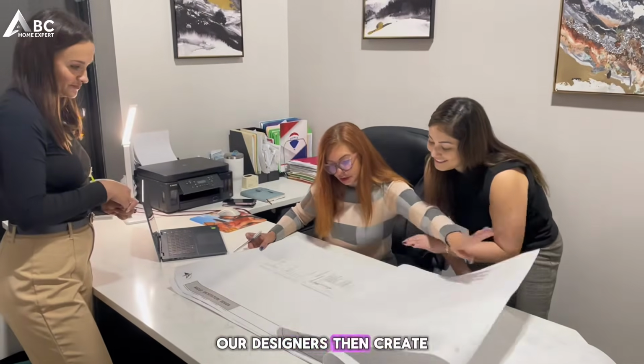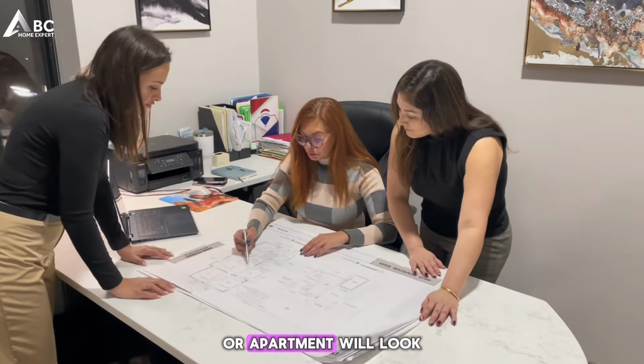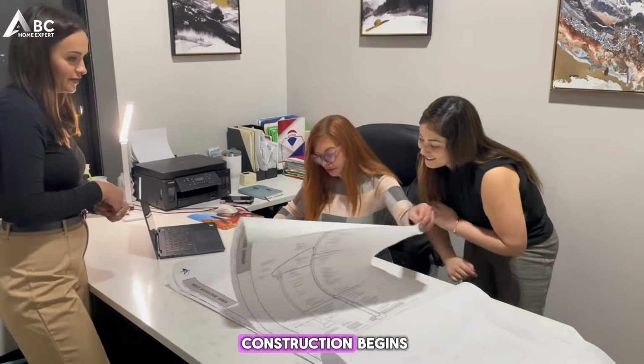Our designers then create 3D renderings of your space, allowing you to visualize how your remodeled home or apartment will look. This step ensures that your vision aligns perfectly with the plan, giving you confidence before construction begins.